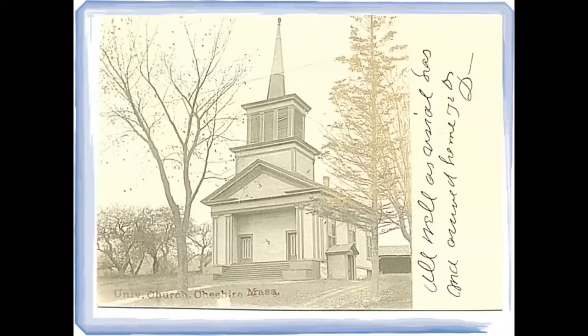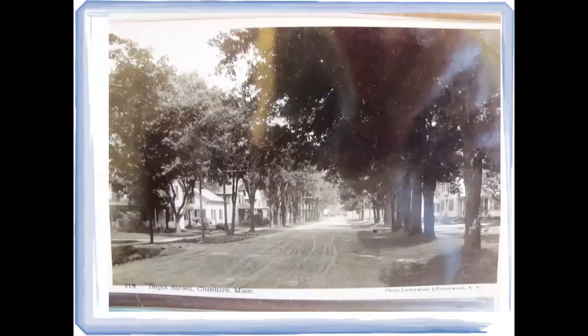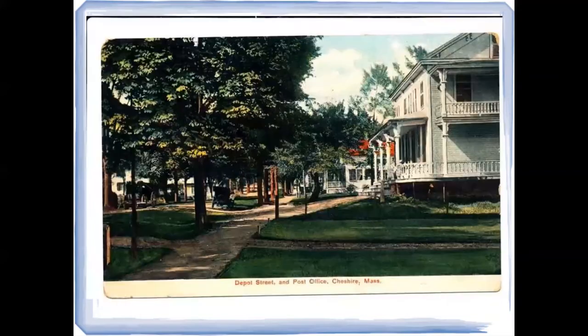Postcard of the Universalist Church, later turned into a private home. And a view down Depot Street with its beautiful trees along both sides of the road. Way at the end of this street, you would see the railroad station. Another view of Depot Street. This one looking back towards the town hall.